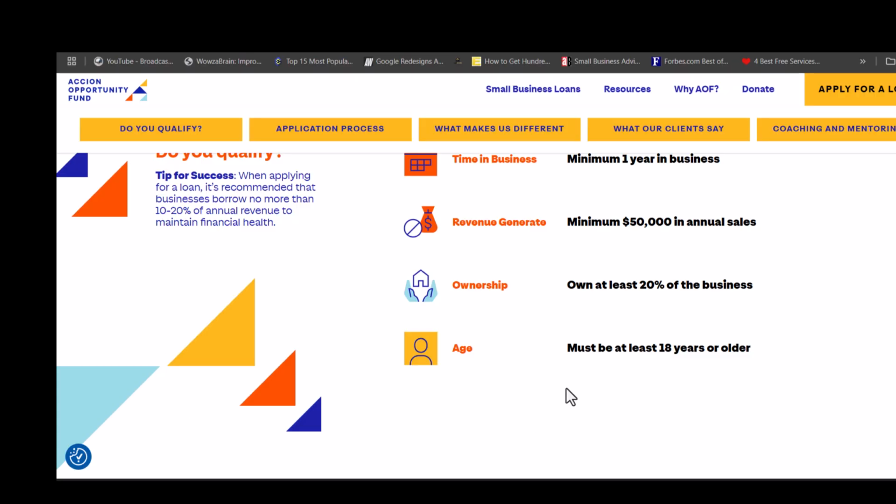All right. Now, here's the thing about Axiom. They are a non-profit. Okay. They are a non-profit lender. Now, the good thing about Axiom, American Express actually gives Axiom money as well to loan out to struggling businesses also.